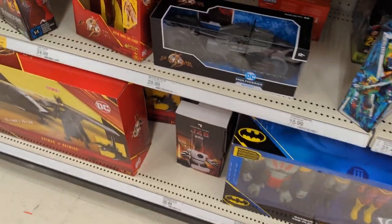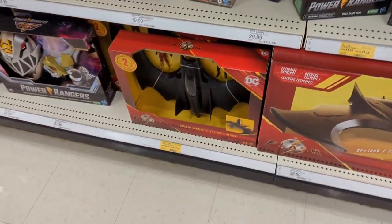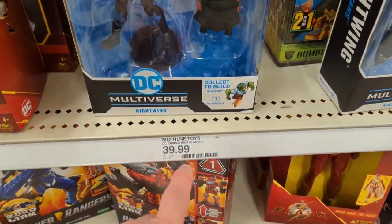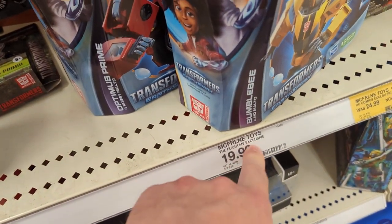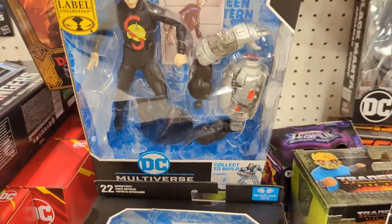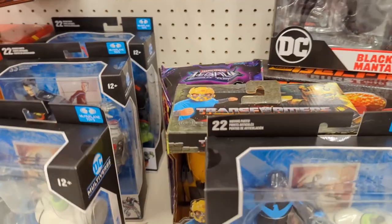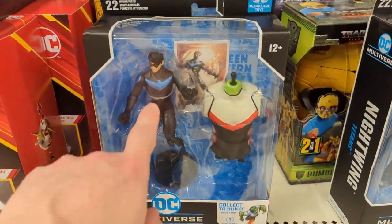So, Bat Cycle, some of these Power Rangers things. The smaller of the two Bat Wings is on clearance, but Battle Scene is $40. Something is movie. I'm not sure which one that is. That is $12.49, so I'm assuming that's not going to be him. Not going to be him. Probably him. So he's on my list of need because I want that cyborg. Let's see. Which I might do because eventually I'm going to do all these guys.